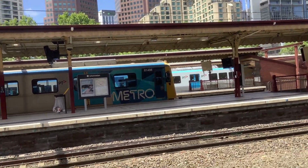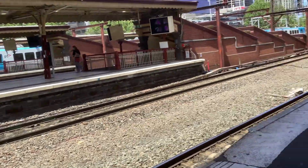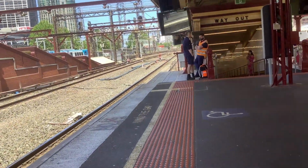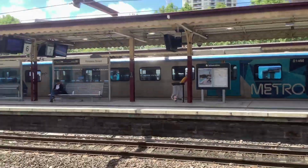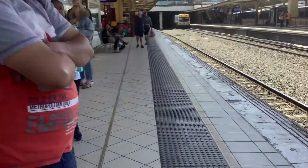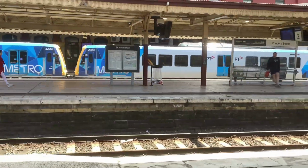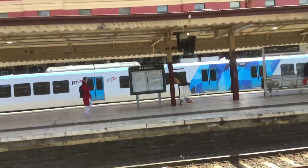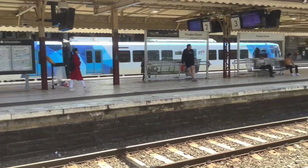Oh wow, there's one on platform 10 as well. Oh whoa, that's a smart remote. Oh, it's an arrival. Oh, there's Hurstbridge says departing platform 1. I hear the level crossing.